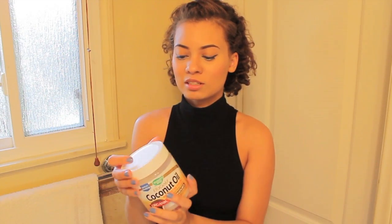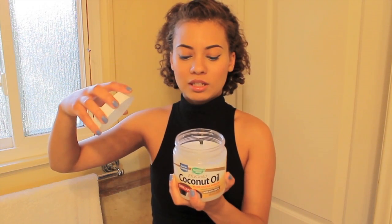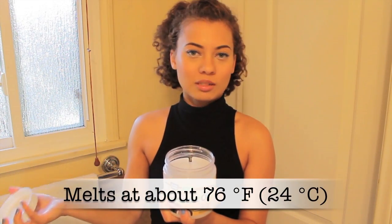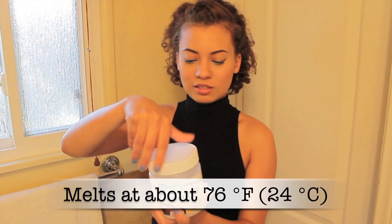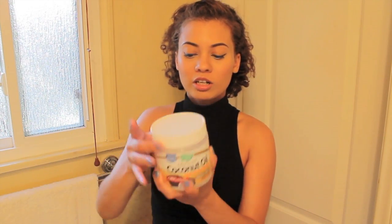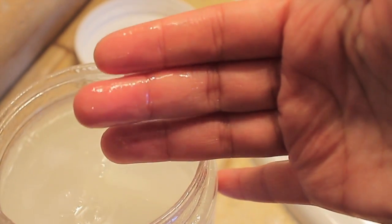I kept hearing about coconut oil before I got it, and when I finally went to the store to purchase it, I was shocked to know that it was a solid oil. Well, it's kind of melted now because I kept mine somewhere hot, but it melts to the touch. I don't know if it melts at your body temperature, which is about 98 degrees, or at temperatures a little less than that. But regardless, it's a solid oil and it melts, so you can't mix it with water and shake it up, because it's just going to remain solid.